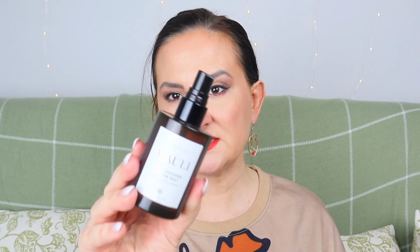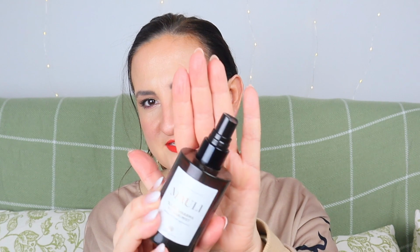So the next one is Molly Sleep Dharma Pillow Mist. This is your classic pillow mist, very soothing, very calming. I actually really liked it. It smells gorgeous. It's very relaxing. It helps me sleep. I did like that, and not something I'll probably be repurchasing anytime soon because I have so many of those pillow mists that I don't think I'll be repurchasing any of them in the foreseeable future.